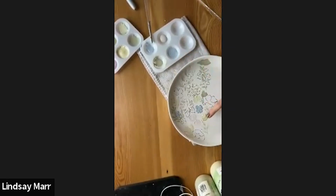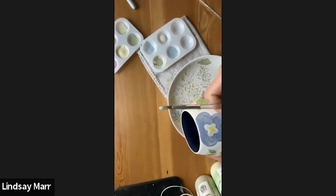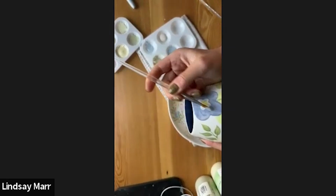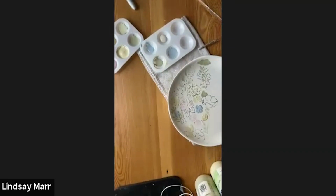Because these are such small flowers, I'm okay with seeing any kind of brush movement, whereas on a larger scale it would be more obvious. If you wanted to do just 1 coat, I would definitely use a much bigger brush than this one, so that you have a wider brush that can fill the entirety of that petal shape in 1 pass, if that makes sense, if I've explained that well.